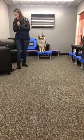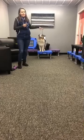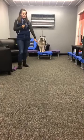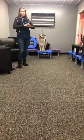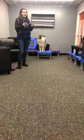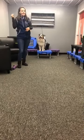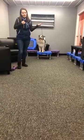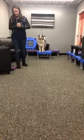So, staying in place: when I moved to teaching my dog how to stay on a climb versus staying just on the ground, we were able to move along our stay progression so much more quickly because the dog understood the fundamental of the exercise before we started adding in the distance and the distractions, all of that stuff as well. Coming when called.